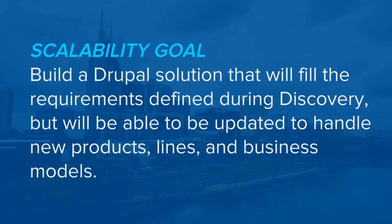So essentially at this point, for scalability, we had a goal, right? Our scalability goal was to build a Drupal solution that will fill the requirements defined during discovery, but will be able to be updated, handle new products, new lines, new business models. So essentially, at this point, our goal might sound suspiciously like, can you build a tool for us that'll do everything we need now and everything we need in the future, but we don't know what we need. So that's kind of the challenge.